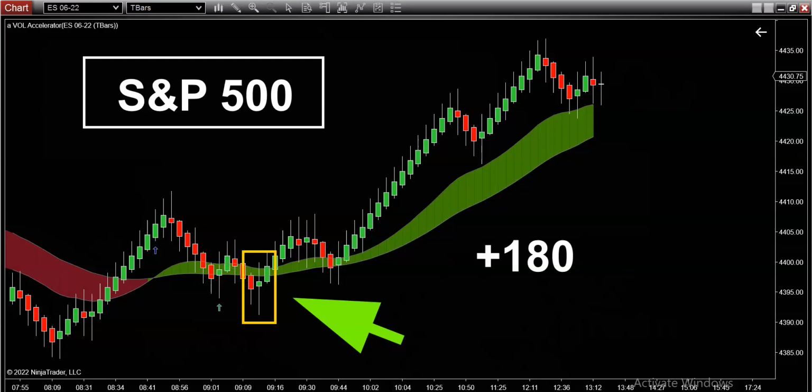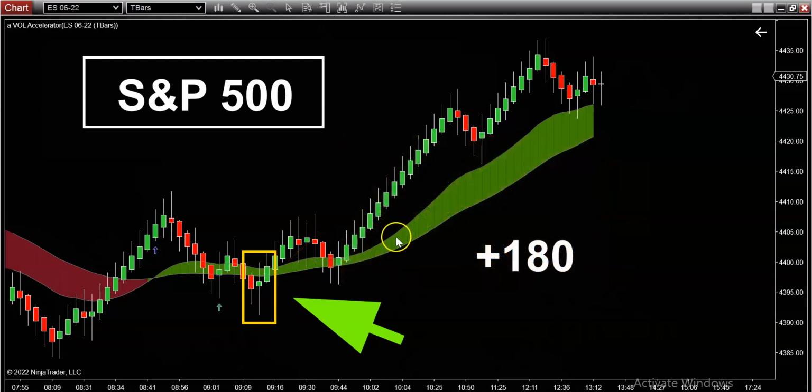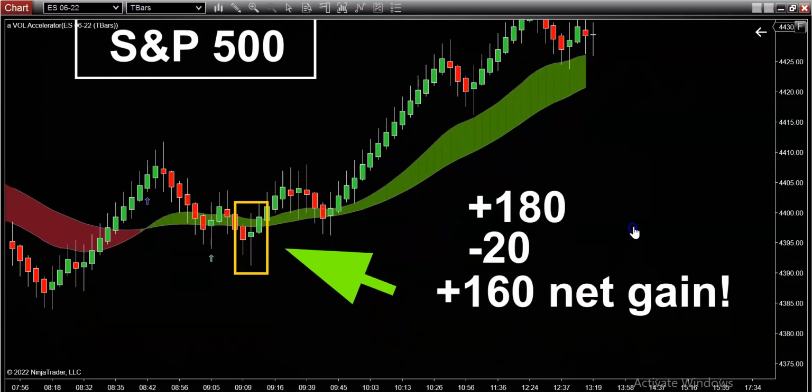But, ladies and gentlemen, what about the second retracement? Again, it meets all our criteria. The volume indicator is green, the market has dipped back below the color, and we are getting what I call a green and green, a green bar that matches up with the green color band. Well, folks, that one ripped for 180 potential ticks and pips in just about 2.5 hours, which leaves us with a potential 180 ticks or pips net gain.